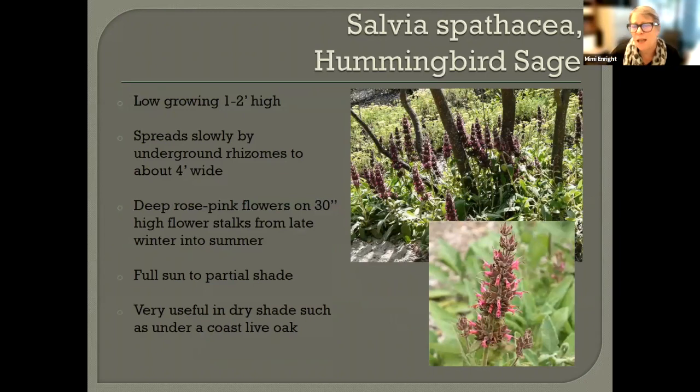Another wonderful salvia ground cover is Salvia spathacea, or hummingbird sage. It's a good indicator in that common name of who's going to like to come visit it. Salvia spathacea is happiest in part shade, but I have it in a full sun western exposure in my garden in Cloverdale, and it's performing just fine. It does spread slowly by underground rhizomes. A single plant might reach up to 4 feet wide, so make sure you're putting it where you're going to be okay with it spreading around in the garden.